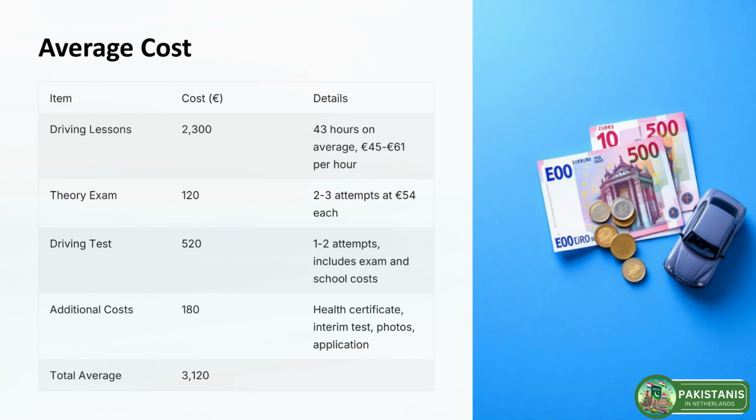Practical driving test. The practical test, which includes the exam fee and related school costs, typically ranges from €200 to €250 per attempt. Most students take 2 attempts, bringing the total to around €520. Additional costs. There are a few extra fees to account for.